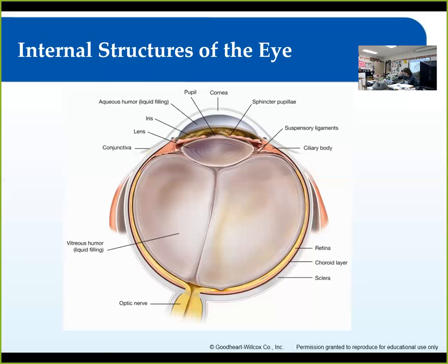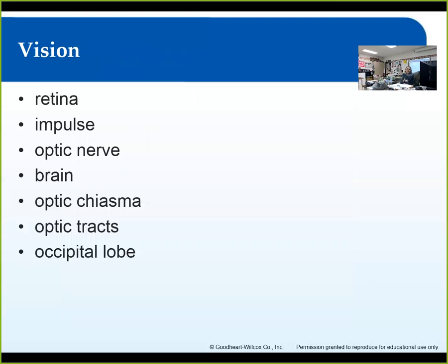Okay, so vision, goodness, fast today. Retina, so this is the order that light goes in, right? It hits your retina, the impulse is picked up by your photoreceptors, heads to your optic nerve, goes back through your optic nerve towards your brain, through the optic chiasma. Y'all remember that X-shaped optic nerves on the bottom of the brain? It has to go through the optic chiasma, and then it switches over to your brain. Okay? And the occipital lobe is where it's processed. It's part of your cerebrum.